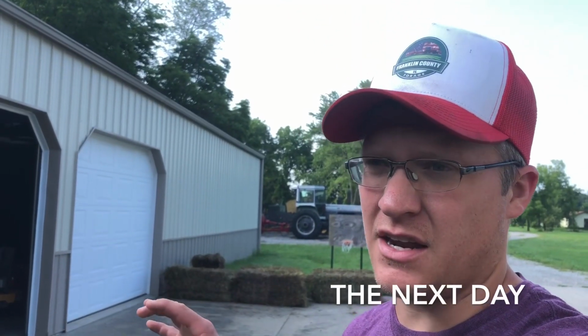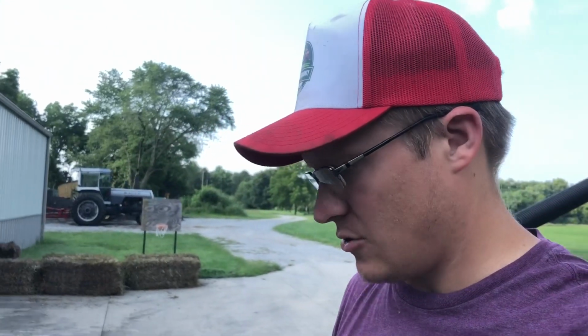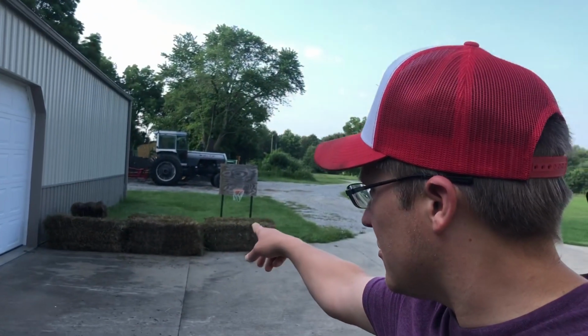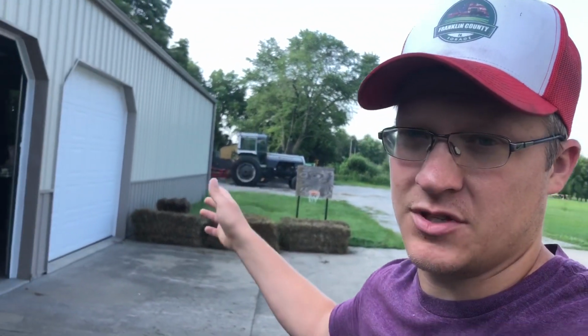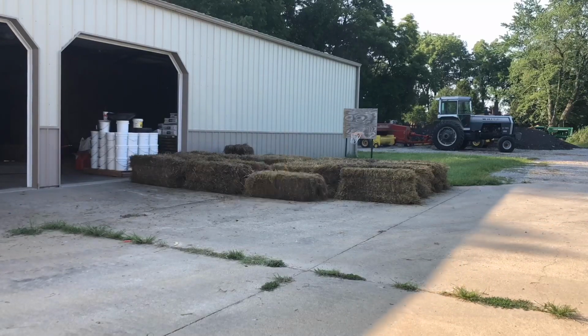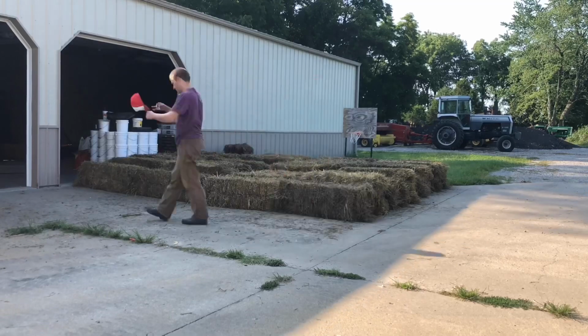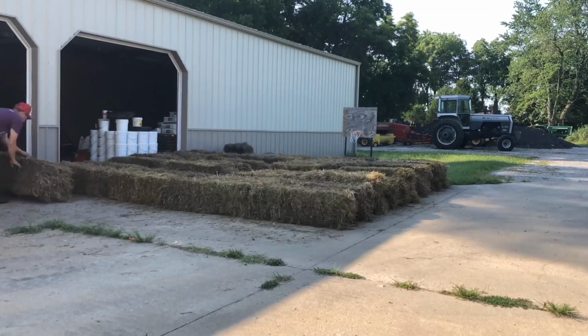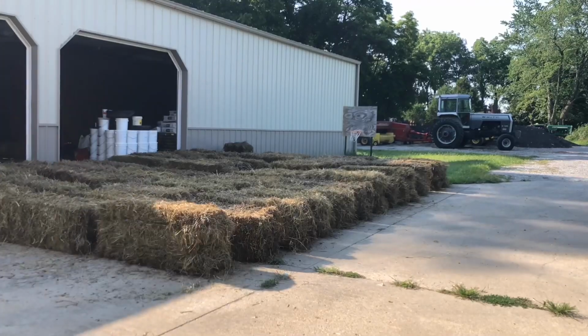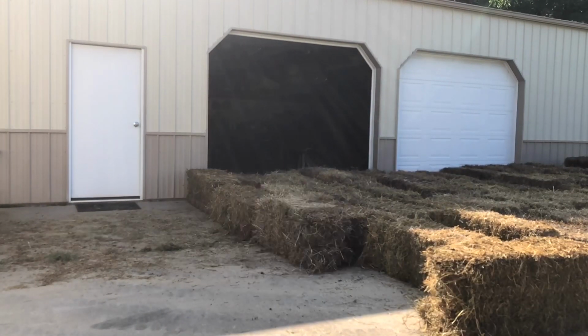Morning, guys. It's supposed to be a really nice, clear day today. Sunny, upper 80s. So what I'm doing is taking the hay back out of here. I'm gonna spread it out on edge, one layer across the concrete here, so they can all get some sun and some air and get it dried out. We got all the bales moved out on the concrete with the dry side down so the sun and the breeze can get to them.